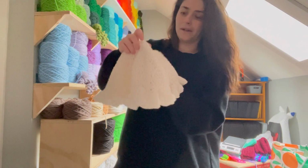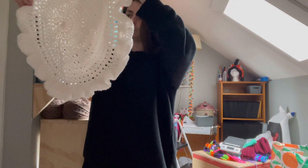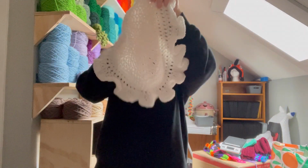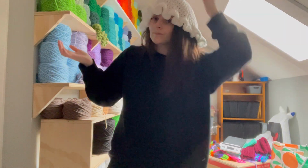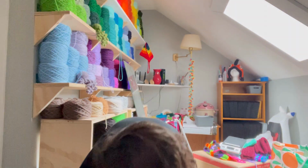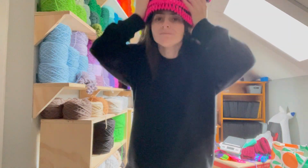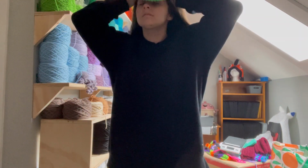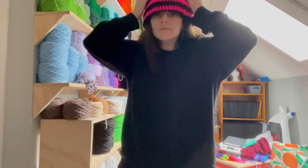My very first bucket hat. It looks so cute on me, actually. It's really cute on me, but this is a no. Cat beanie? No. Halloween cat beanie? It doesn't fit me properly. No. This one actually fits me. This is a no.